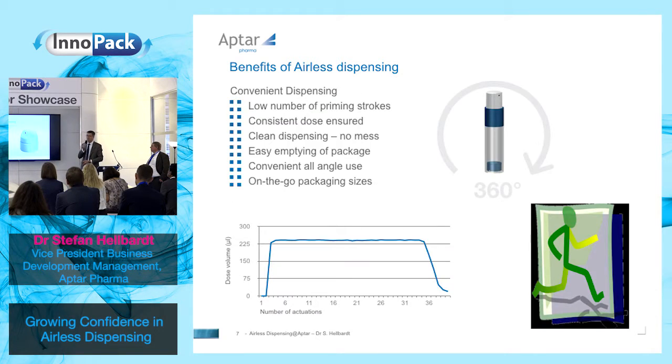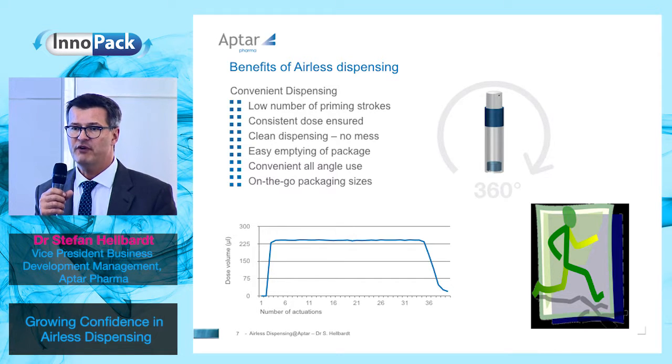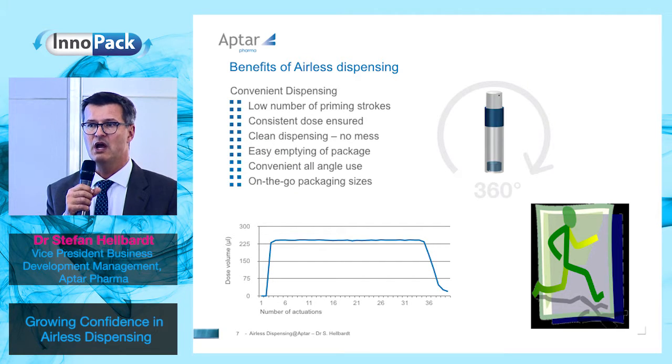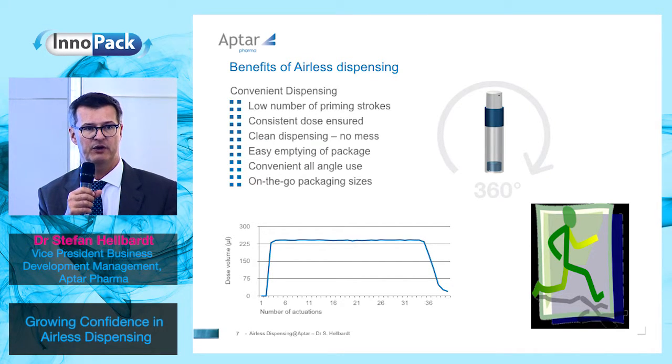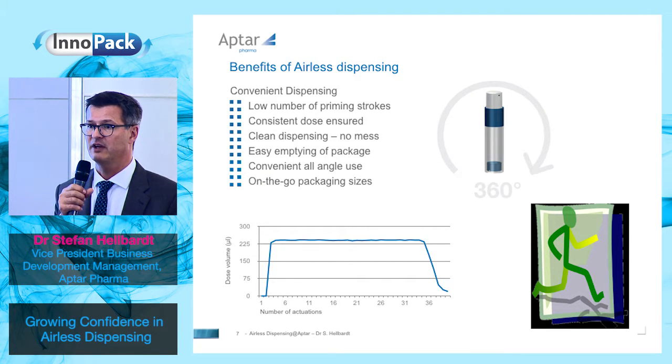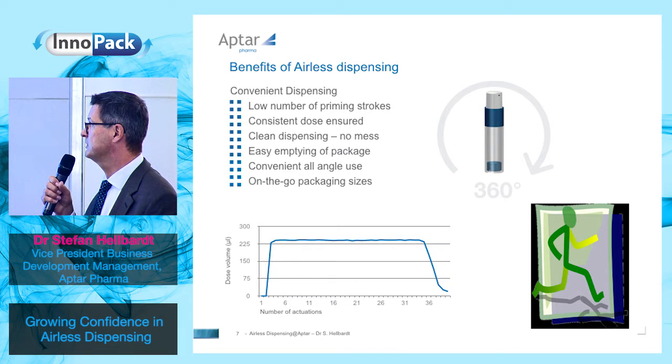You like the package. It's convenient, like I said, you have a low number of priming strokes, the package starts to work right away. You have a consistent dose over the lifetime of the product, and if the package is really empty, it's really empty. If you throw it away, the restitution rate is very, very good, and the package is empty. There is no effort to do so because the package does that on its own. It's different maybe for a tube or a bottle where you need to shake down the product to get the end out, or maybe some people even cut the tubes to get out the last bit of product. That's not an issue with an airless dispensing system.